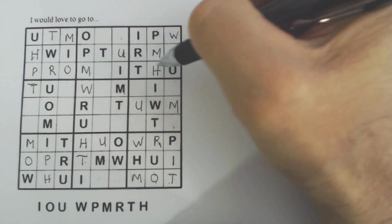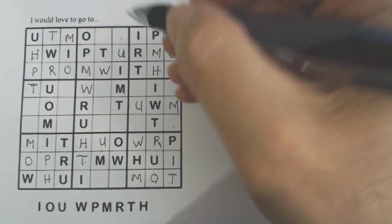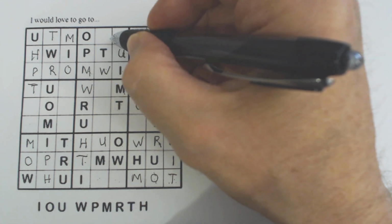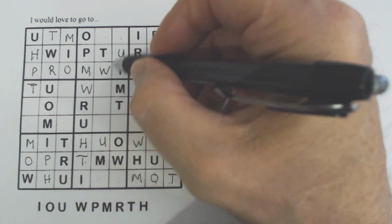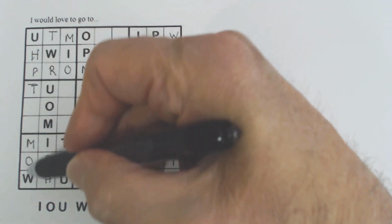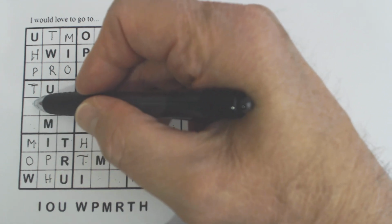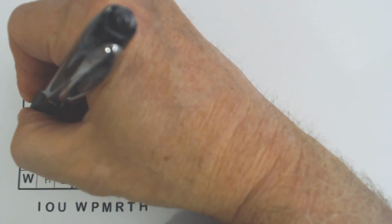Let's see what's missing here again. Let's just look at this one right here. I, O, U, W. Oh, there's a W missing, so that's right there. Alright. Let's see what's missing in here. I, O, U are there. W, P, M, R, T, H. R and H. Can't solve those right now. Okay. Let's look right here. I is missing. O, U, W, P, M, R, T, H. I and R are missing. There's an R, so that's an I, and there's an R.